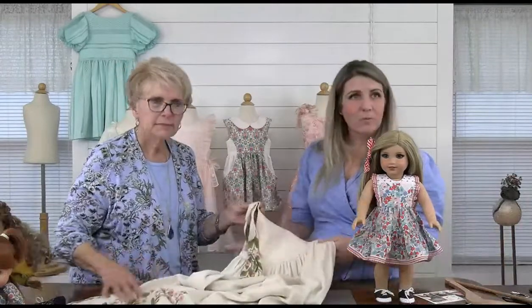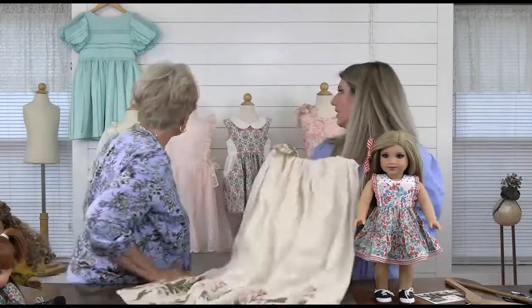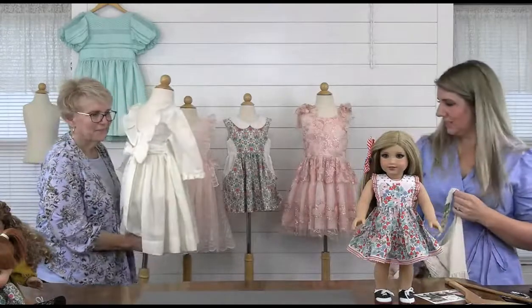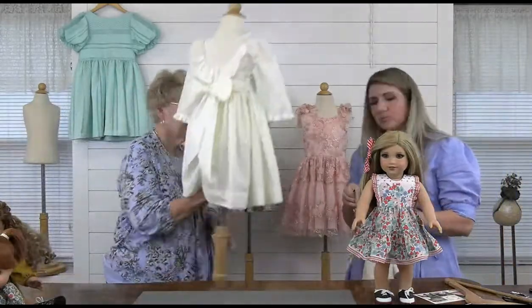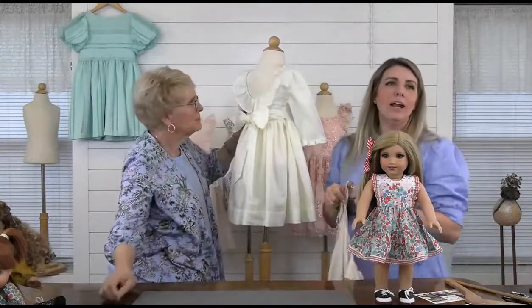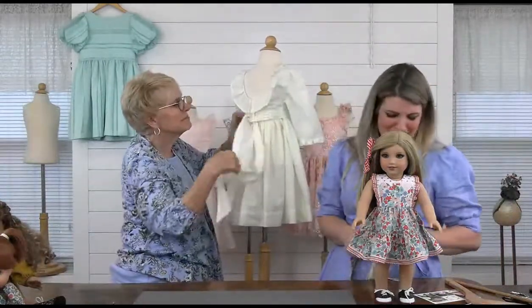Love that. For sure. So I need to see that scoop back, because I love a scoop back. Favorites. I love, love, love this dress. Okay, I'm going to retie this real quick. I've got it pinned on the sides, because really we need larger mannequins, or I need a younger daughter.